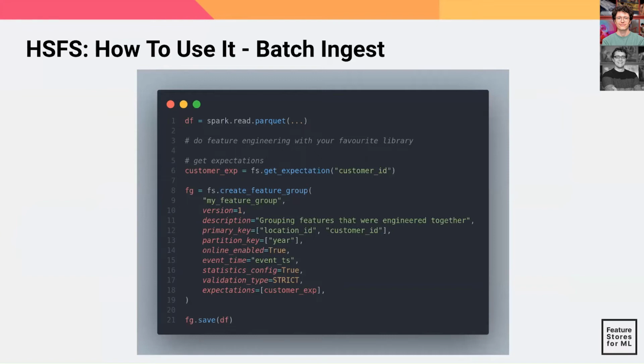So now, if we look at how you can use this within HSFS, our API, our SDK, as I've said, everything is based on data frames. So you would usually start out by reading some data into a Spark data frame. In this case, it's some Parquet files. And then what you need to do is, the first time you want to save features to the feature store, you need to create a feature group. And the feature group is basically an entity or an abstraction that stores the metadata of features which have been engineered together and usually share a common primary key.